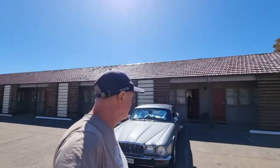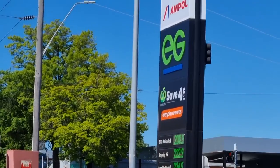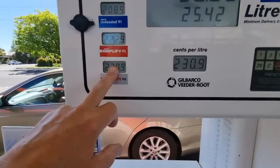Day 3. A little bit of a southerly blind today, so it's not as warm as it was yesterday. We're going to leave Orange. We're going to wing it. We think we're going to head to Mudgee, but we're going to take some back roads and get up to Mudgee. We haven't got accommodation booked or anything. We're just going to see how we go. And yeah, just ad lib it. We'll organise some fuel and see what sort of mileage we're getting out of the big beast. 98. What's that? $2.30.